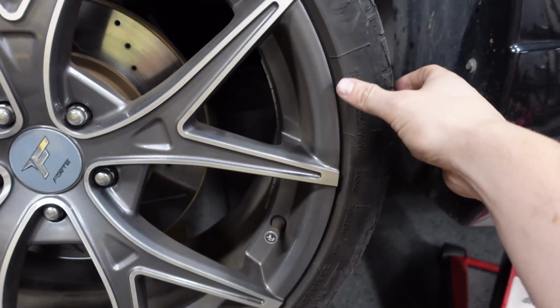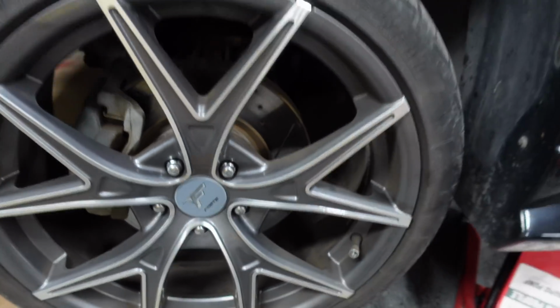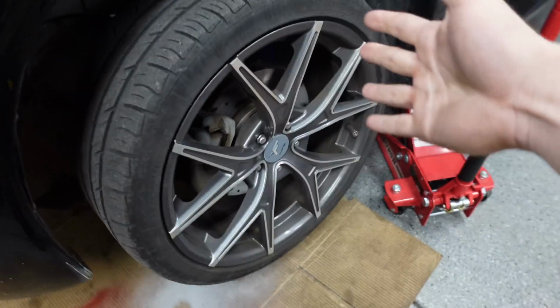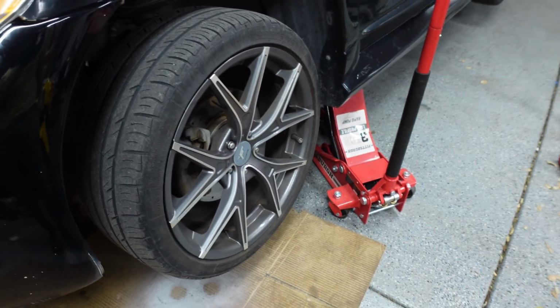Okay, outer tie rod, easy enough. We'll see if I can show it here. Yep. Well, that's an easy fix. Might actually be able to do that tonight. I assume the other side is just as bad, but that's what we call dynamically adjusting toe. It's a performance thing, I promise.